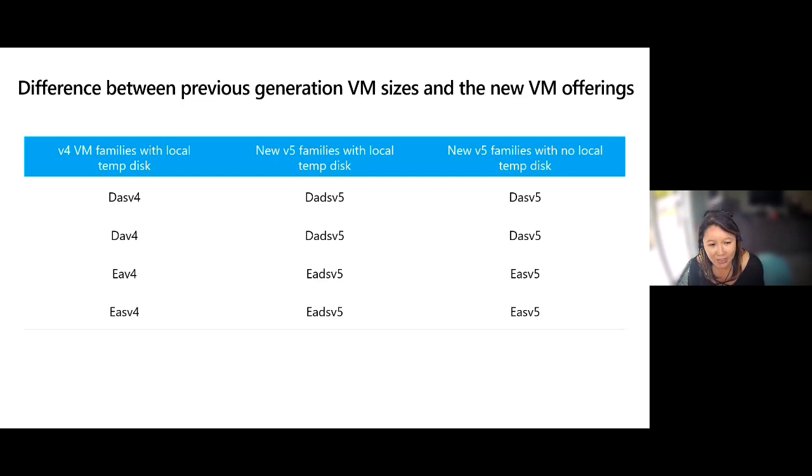And then the new Dadsv5, with the little d letter in the naming, means disk. So that actually has the local disk attached. So to recap, Dasv5 with no local disk and Dadsv5 with local disk. Same thing for the E series. So are we all clear?